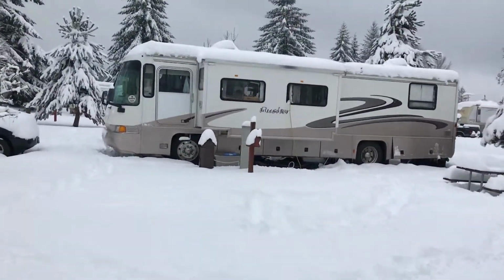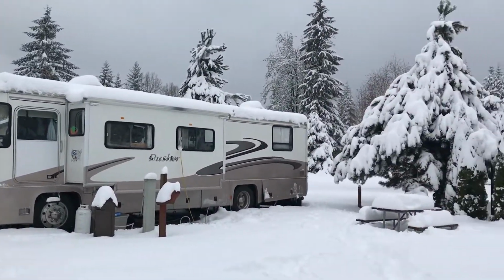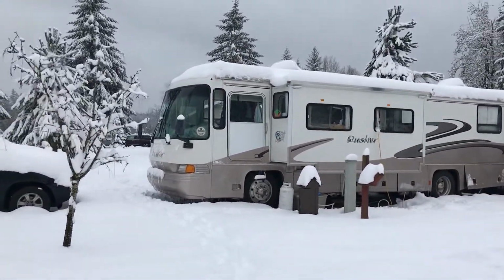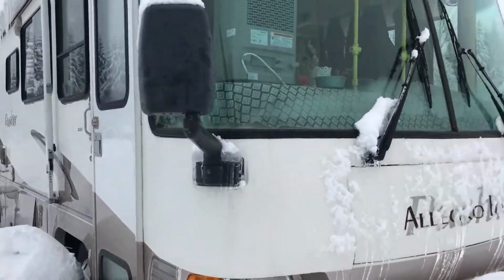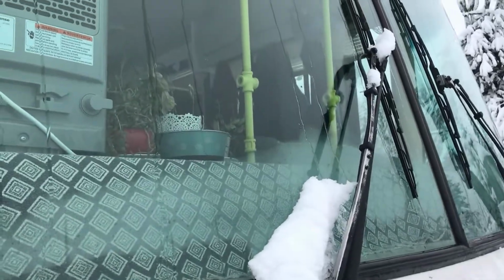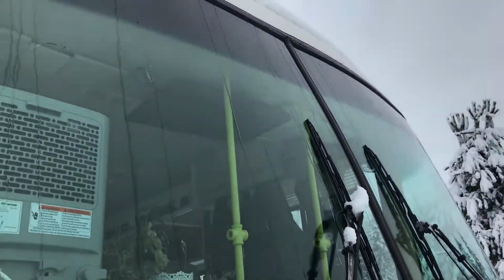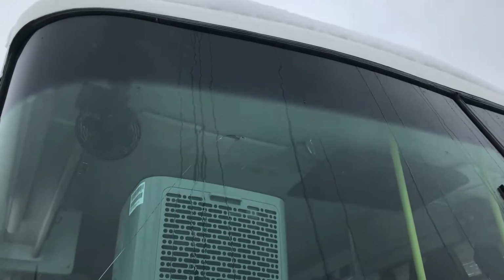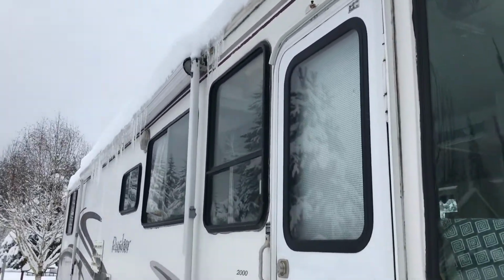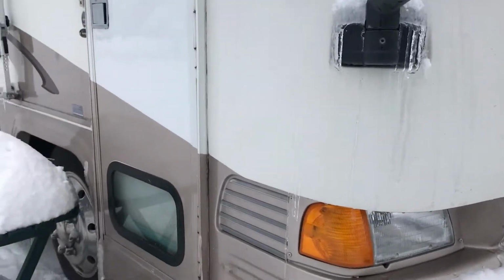This is us right here. No trees, wide open, which is good news. You want to do your best to keep snow off your windshield. Snow on your windshield creates so much condensation inside, man, it'll be horrible. You don't want all that condensation, so do your best to get the snow off your windshield. On your roof isn't that big of a deal. Icicles aren't that big of a deal. But condensation will kill your motorhome, so keep the snow off your windows when you can.